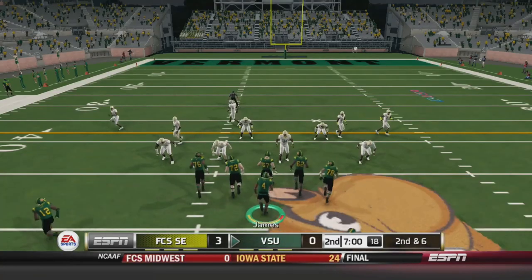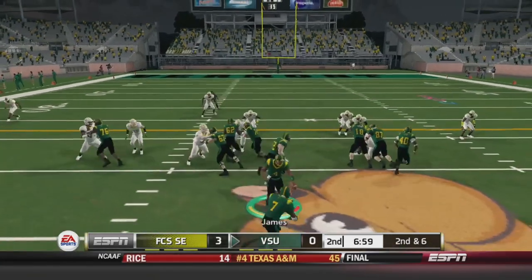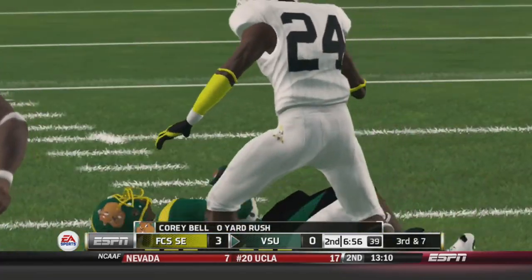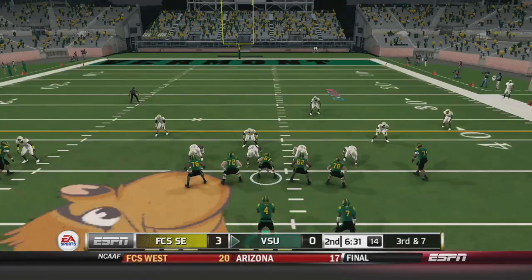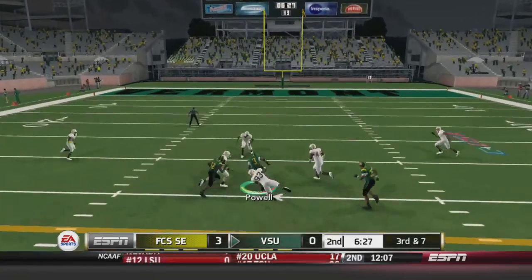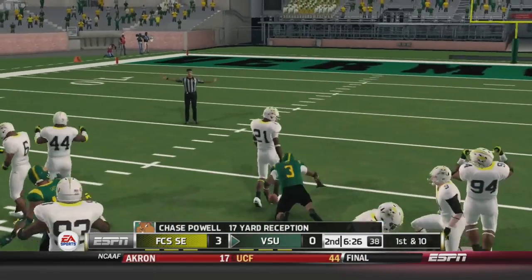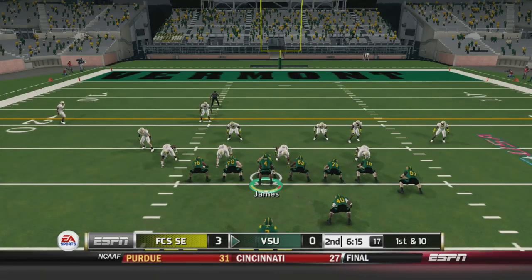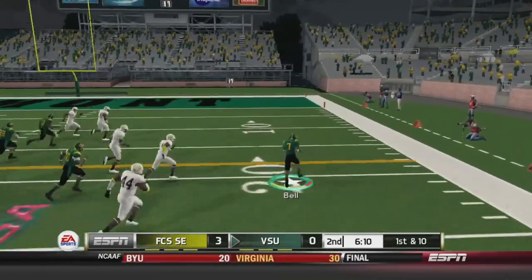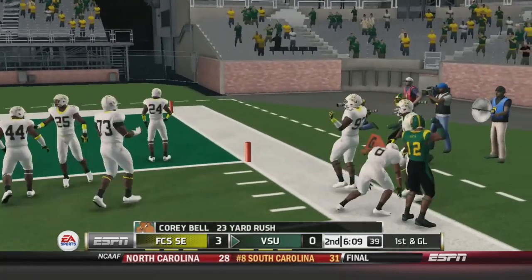a 4-yard gain. We are now in the beginning of the second quarter, 2nd and 6. A handoff to Bell yet again, and a loss of 1 yard. They now have a 3rd and 7. James drops back across the middle to Powell, breaking a bunch of tackles, 17-yard reception. The Chipmunks have a 1st and 10, a pitch to Bell for a big gain, and he is going to be out at the 5-yard line, 23-yard run.